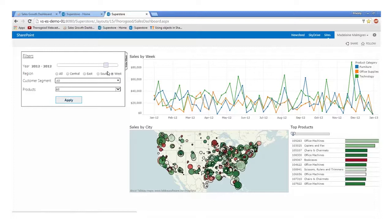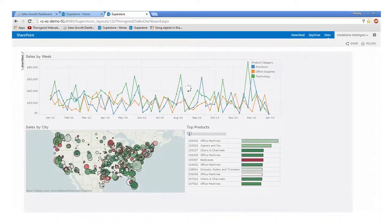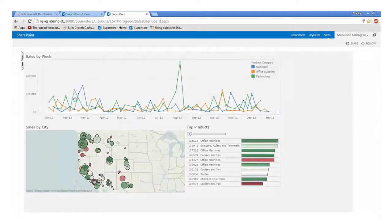The standard Tableau filters have to be applied one at a time, meaning a new query will have to be sent to the data source for each filter you change, and this can become quite a slow process. In this case, we've set our filters, and if I click Apply, all of those filters will be applied at the same time, meaning that we only have to wait for the data to reload once.